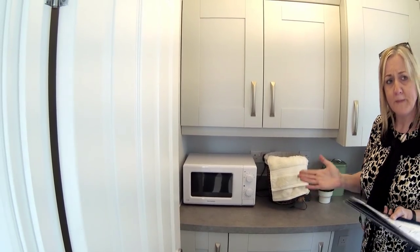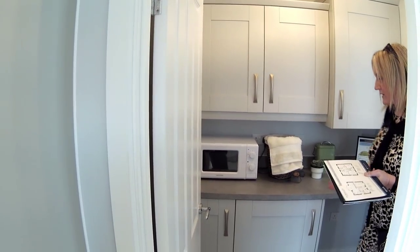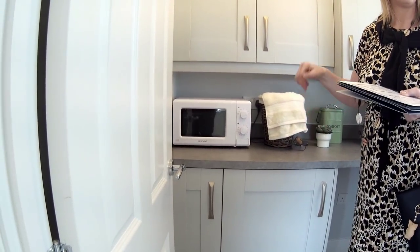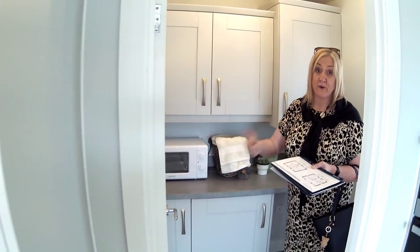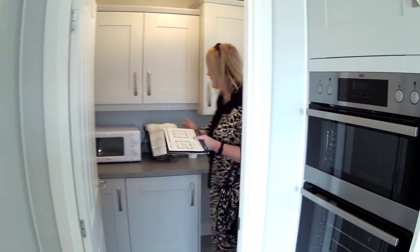What do people prefer? Do people prefer an all-in-one washer dryer, in which case you only need one space, or do people like separate? Personally, we've got both, haven't we? We've got a separate tumble dryer and a washing machine because my reasoning is if one of them breaks down, you've still got the other one, you've only got to buy one appliance rather than lose everything in one go.